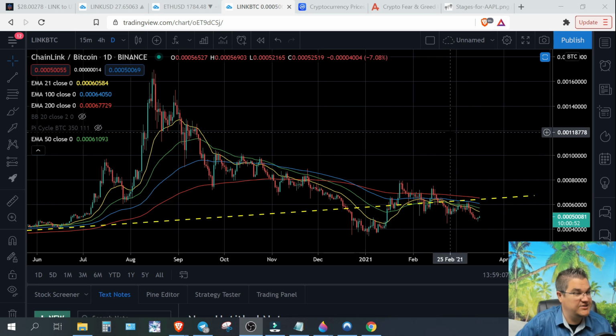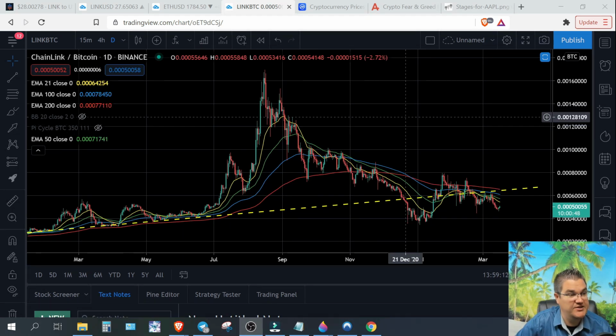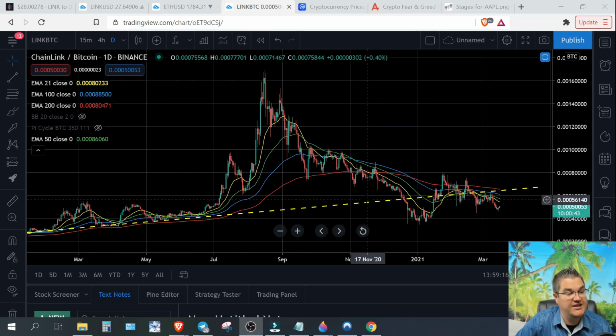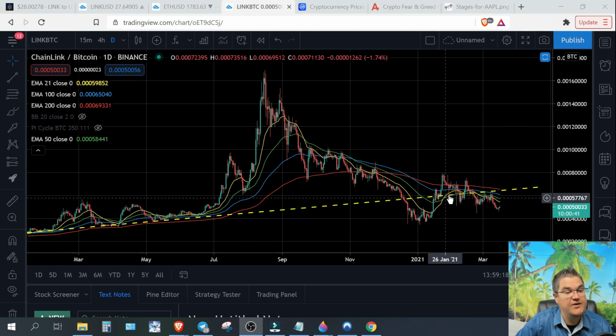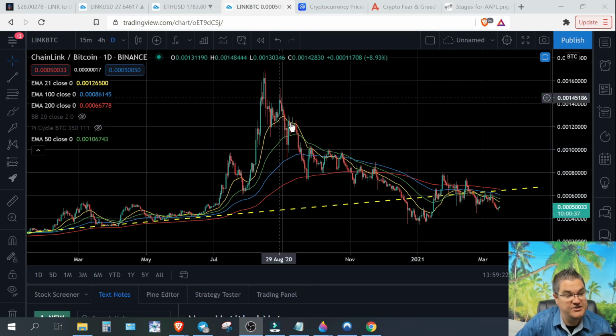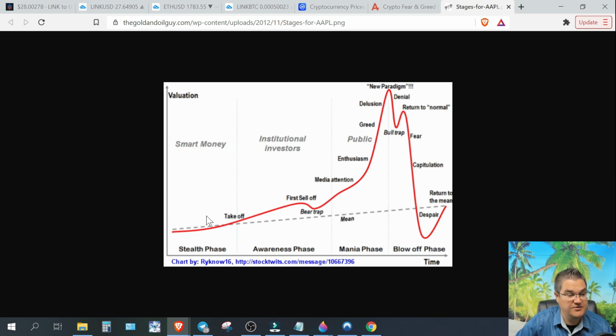So let's go ahead and get started on the Link Bitcoin. You can see our big picture time frame, now this is on a daily chart. This is zoomed out. And what is this dotted line? And what are we looking at here? So this is a market cycle for Chainlink that has just completed around this area. So what is a market cycle? This is a market cycle. So we've had our takeoff, our first sell-off, bear trap. We've done the new paradigm, the bull trap, and now we are currently just coming out of despair.